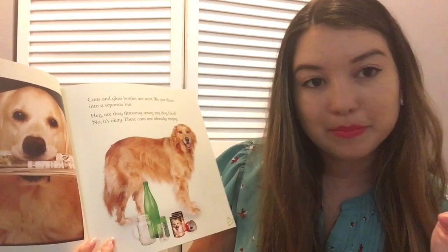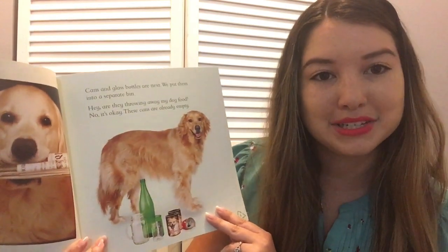Cans and glass bottles are next. We put them in a separate bin. Hey, are they throwing away my dog food? No, it's okay. These cans are already empty.